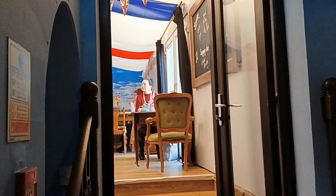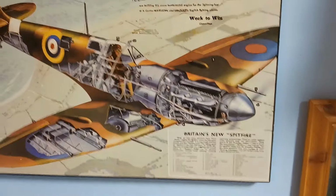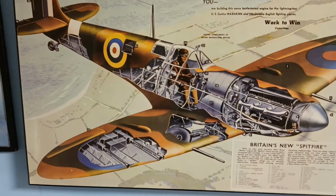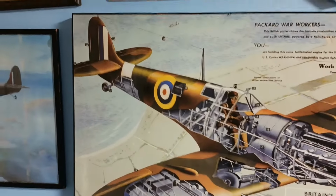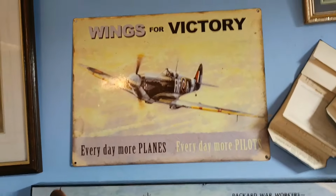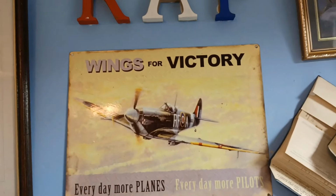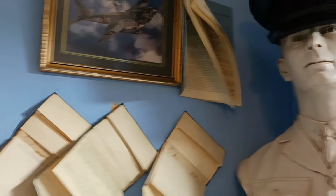Now, this is interesting. This is technology for you. The Spitfire. Now, this is a poster that was used to specify in America, but it's got all the details in it. It's a lovely thing. Now, I know that the Spitfire is a warplane, but it was developed from a racing plane, and it's a gorgeous thing to look at, as long as you're not on the wrong end of the guns.